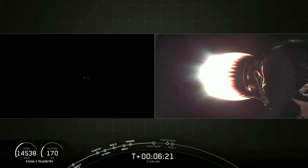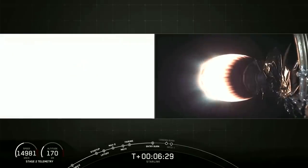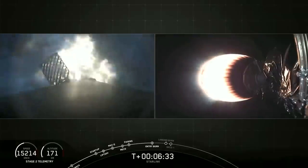You can see the camera on the first stage on the left-hand side of your screen right now. It's dark, but in a few minutes those Merlin engines at the bottom of that first stage will light up, and there they go. Stage one entry burn has started. That is the start of the entry burn.